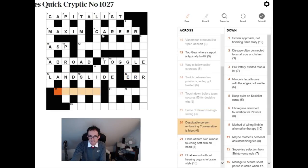Despicable person embracing conservative is bigot. So again, we've got embracing conservative here. This is the instructional part. Now here we have to be careful because we've got this is in the clue. Now normally it would be fine for is to be a word linking the wordplay with the definition.